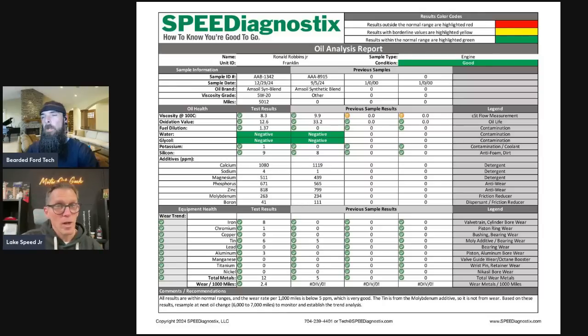So back to what I always say: don't listen to me. Don't listen to anybody else. You can try to figure it out, but at the end of the day, listen to the data. What does your engine say? If the used oil analysis says that syn blend is working better for my engine than the full synthetic, believe it and give it what it wants. If it says the full synthetic works better than the blend, believe it, give it what it wants.